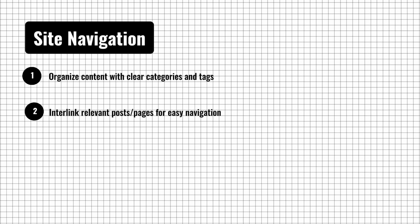Make sure that your website is easily navigable, so when people are clicking links, it should direct them to the place that they want to get to. All right, you don't want to be pointing someone to A, and once they click it, they land on C. So you don't want that to happen.